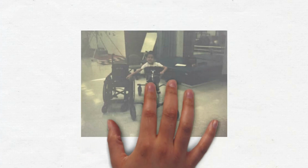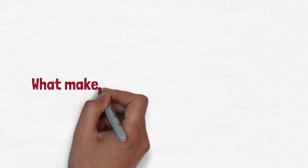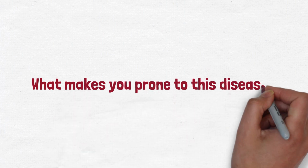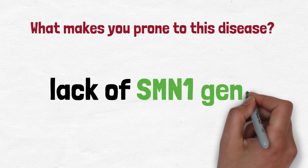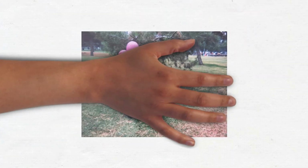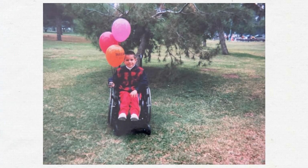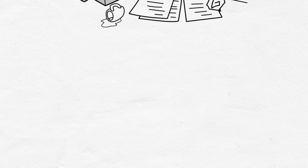You'd be surprised to find out that 10,000 to 25,000 children and adults are living with SMA in the United States. What makes you prone to this disease? Now, the reason this disease occurs is due to either the lack of an SMN1 gene or its malfunction. A carrier adult can contain the defective gene without even knowing it exists. Lucky for carriers, they never contract the disease and rather pass it on to their offsprings.